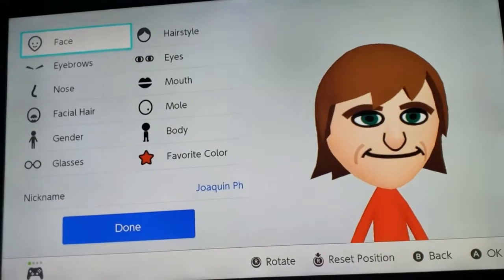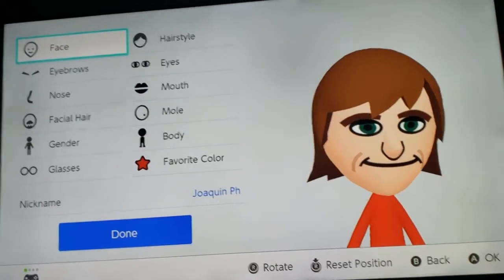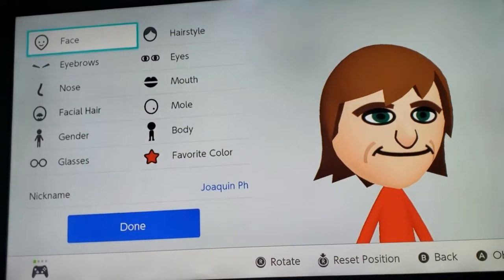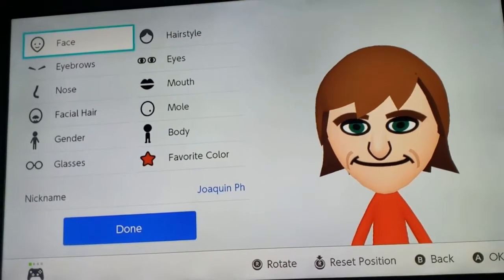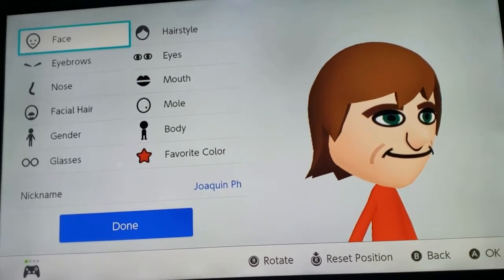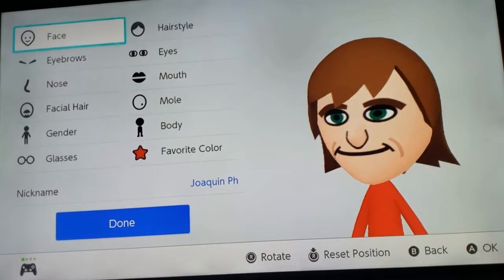Yeah, here he is, the Joker. It's the closest I could get to him. I think I got the nose and the big smile, because, you know, he says put on a happy smile. I got it on pretty good. He has green eyes, so let's jump right into it.